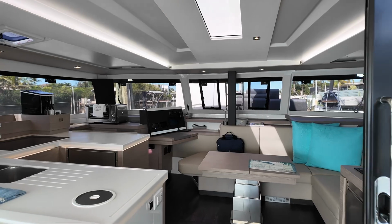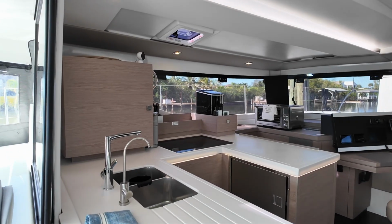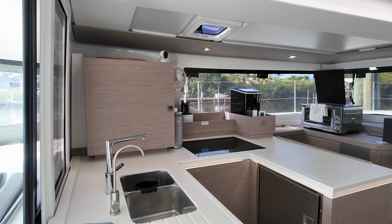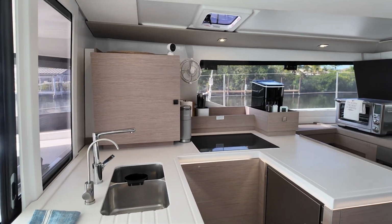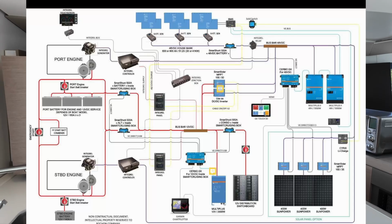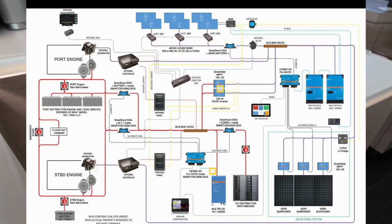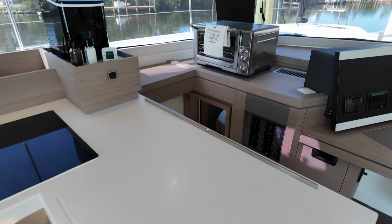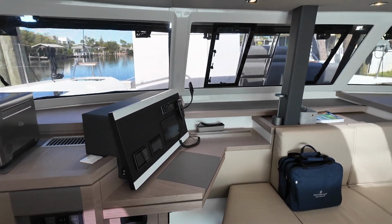Making our way into the galley and salon. You've got a U-shaped galley, a dual sink. One of those taps there is for the Cuva water filter. Induction cooktop, additional storage over there. Freezer space. Air fryer, you've got your nav station.